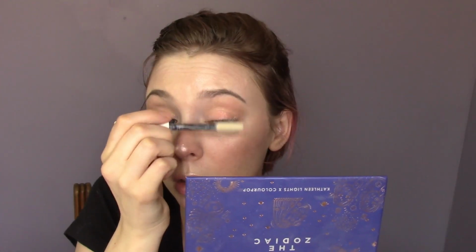Because I'm going to be going in with a colored mascara, I want to make sure that the color is very, very, very bright. Okay, so I'm going to try the Maybelline Snapscara in the shade Ultraviolet.